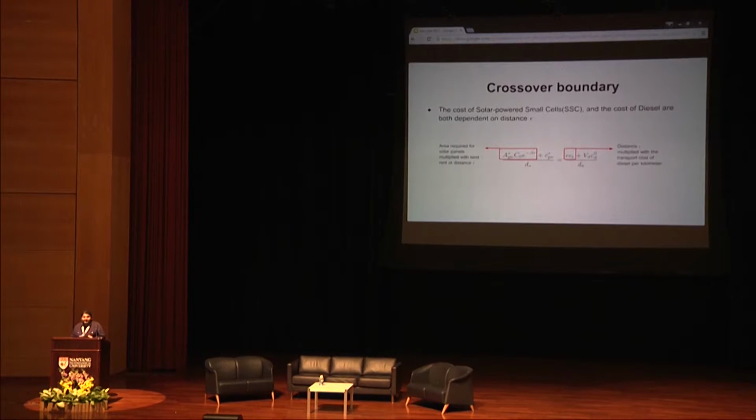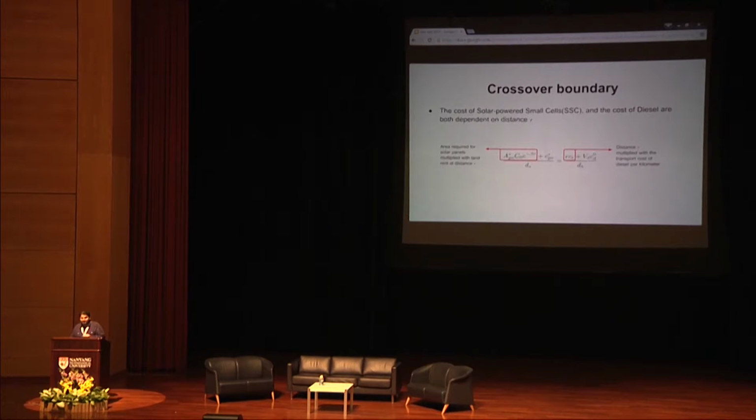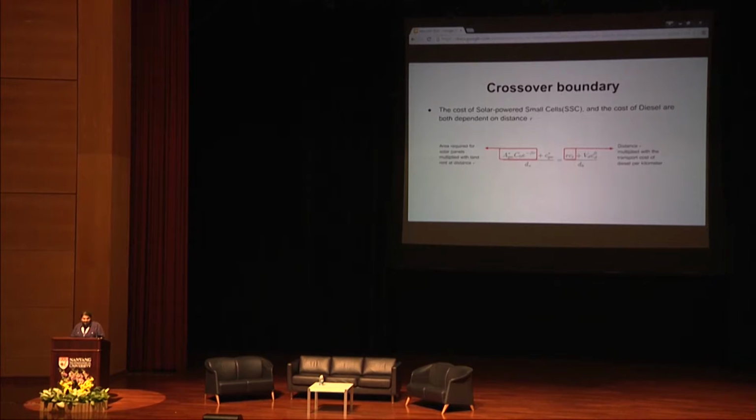I've tried to highlight the parts that are dependent on R, the distance from the urban center. The left-hand side is the cost of solar-powered small cells, and the right-hand side is the cost of diesel-powered big cells. The left-hand side is exponentially decreasing as R increases, and the right-hand side is linearly increasing, so there will always be a solution to this system.